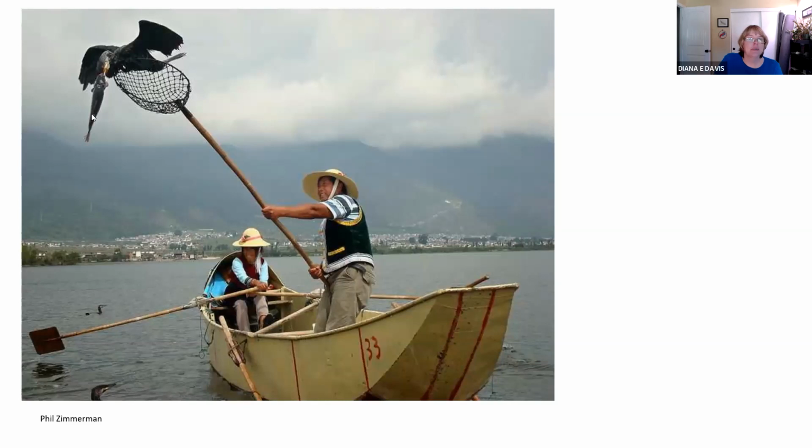This is a cormorant who's got a fish, and these are the fishermen who have trained that cormorant to go fishing for them. This is common in Southeast Asia, and the fishermen put a ring around the cormorant's neck. So in order to get food, the cormorant has to fish for these people. They can't swallow that fish. So they've learned to come back to the fishermen, and the fishermen will take 7 fish, and when the bird comes back with the 8th fish, they remove the ring, and the bird gets the 8th fish.